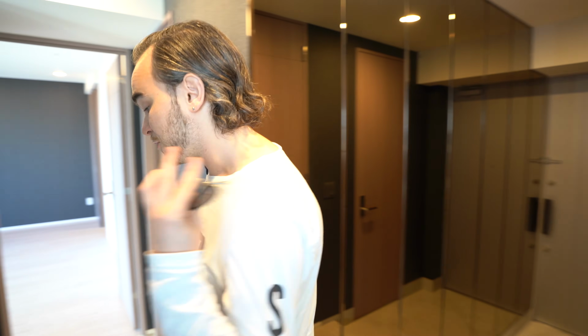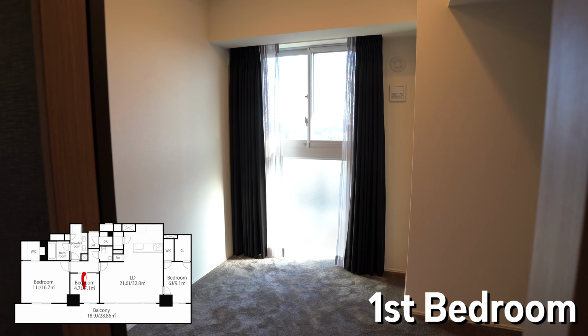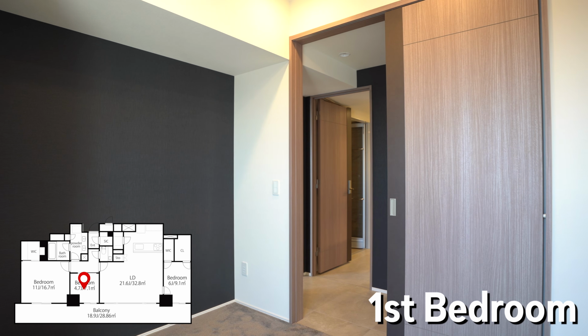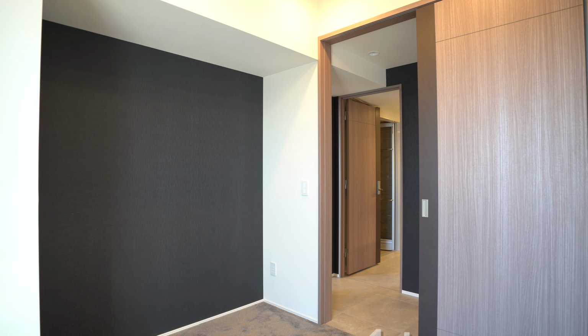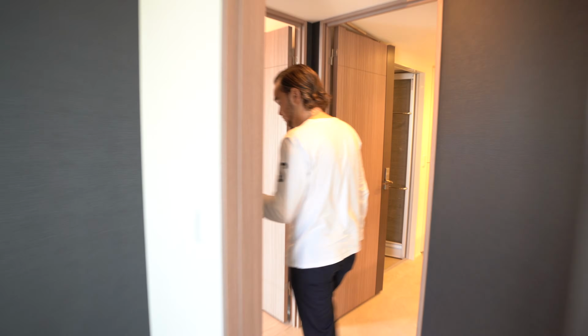But this is a 3-bedroom, 1-bath, and well, right here you can see what they're considering the first bedroom. And it's not really a bedroom, it's more just like an office, but yeah, it has carpet on the floor, it's very plush, it's very quiet in here. I like having that, and it's right next to the master bedroom, which would just be right over here.